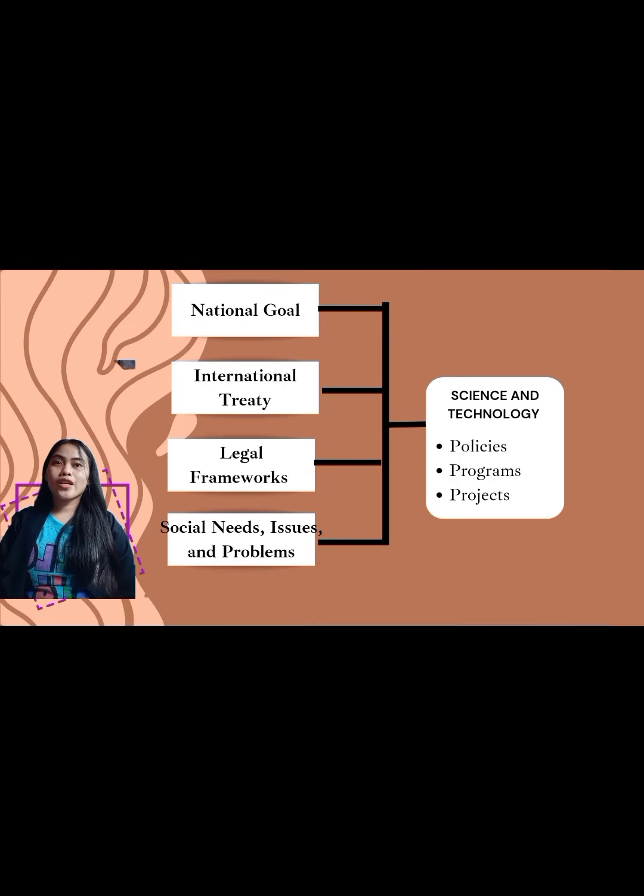As you can see in the diagram of development of science and technology policies in the Philippines, the development of policies in science and technology is shaped or influenced by several variables. Policies need to be aligned to national goals, consider international commitments based on legal framework, and respond to various science needs, issues, and problems.